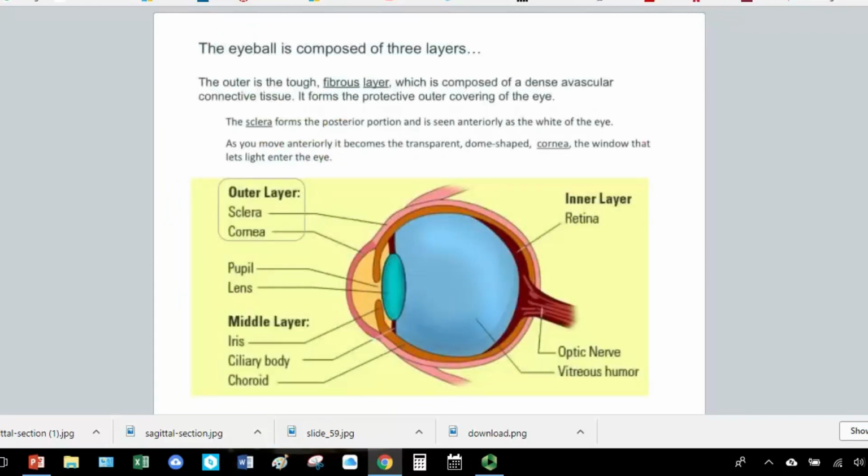Okay, so let's get down to the composition of the eyeball here. The eyeball is composed of 3 layers. We have a tough outer fibrous layer, and this tough outer fibrous layer is composed of the sclera and the cornea. So there's the sclera, and what happens is as the sclera moves anteriorly, it becomes the cornea. But both of these are part of that outer fibrous layer.